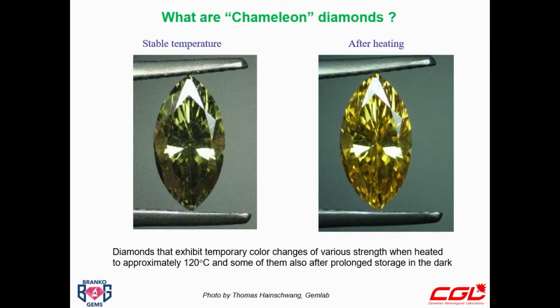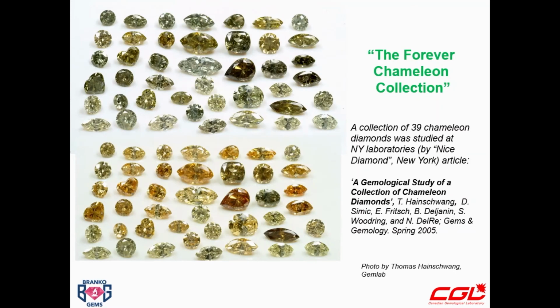The good news is that some stones, maybe you heard about chameleon diamonds. These are stones that change color temporarily when heated to a slightly lower temperature. They are originally olive colors and change to orange-yellow. This is a very interesting collection that I studied when I was in New York with Thomas Hainschwang and other people from New York. And then you can see how the change is from more olive colors to more orange-yellow. This is classic chameleon. This is not so big a change. We call them reverse or not classic.